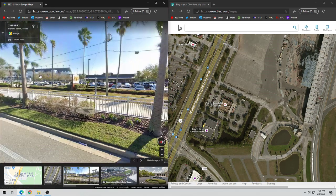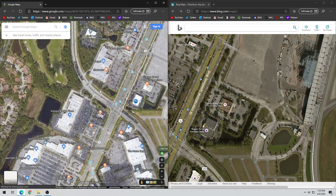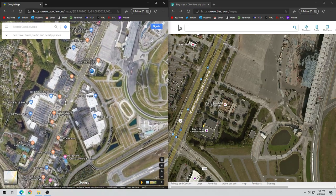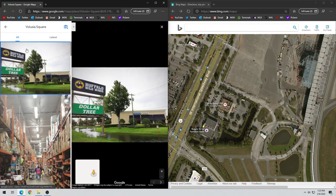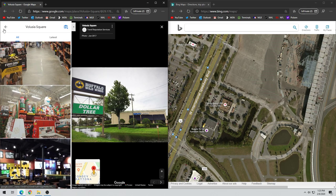This one doesn't have it. Not worth going to then. There's a lot of crap around the stadium. My goodness. Vluissa Square? What is that? Oh, a little bit of flooding there. And a Home Depot. Okay, good.